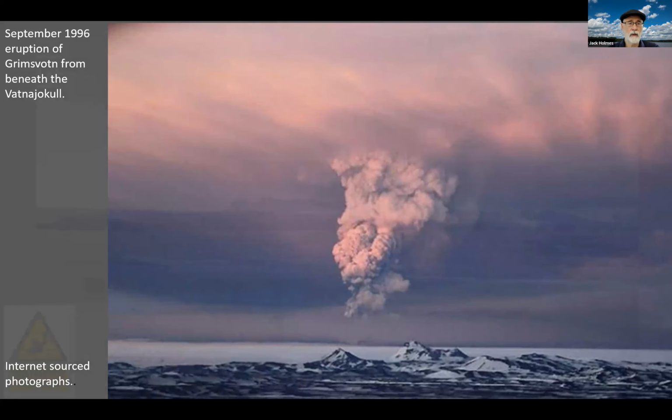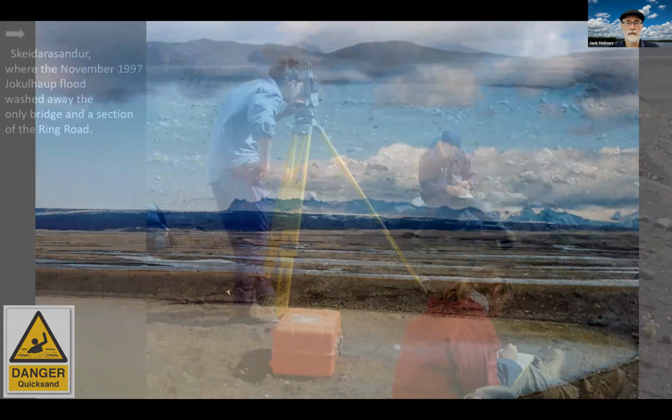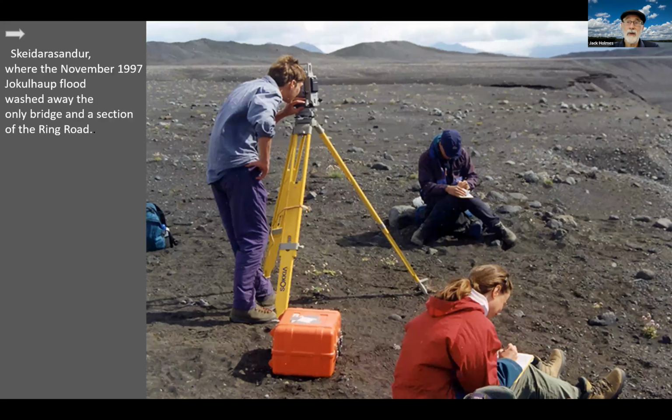Out here across the Sander, it's quite quiet now, but you do have to be careful because out across the Sander with all the water, there were lots of little bits of quicksand. Summer of '98, I was there with an Earthwatch group doing research on the Eucalyptus Path and on glacial hydrology in general.